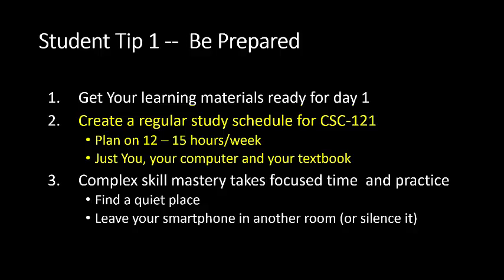2. Create a regular study schedule for CSC 121. Don't try to study for this course ad hoc. Commit to a schedule. Plan on 12 to 15 hours per week. There really are no shortcuts to mastering this skill set. It is not based on memorization, although we do need to understand the terminology to communicate, but this course is not about memorizing definitions. It's a problem-solving course that requires you to apply your learned coding techniques. When you study, it should be just you, your computer, and your textbook.